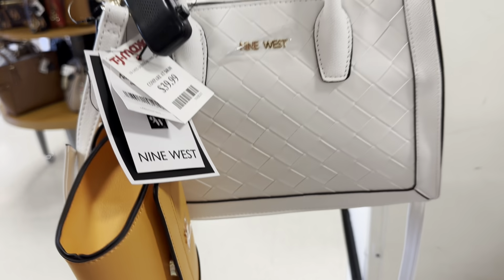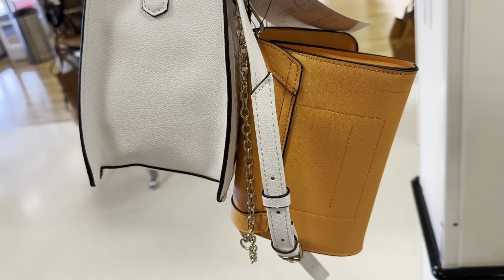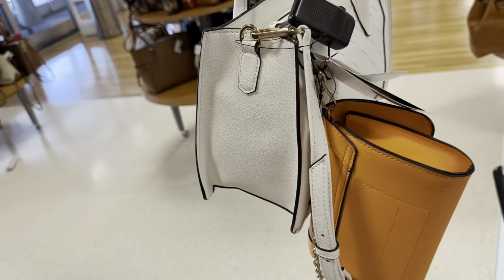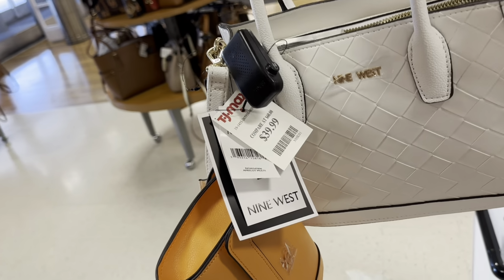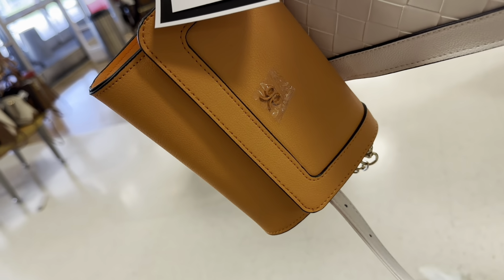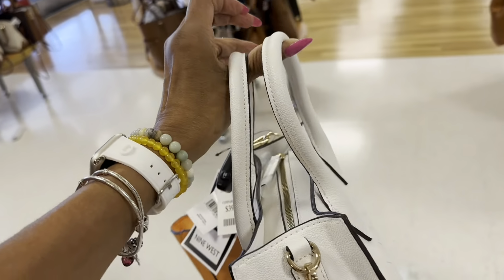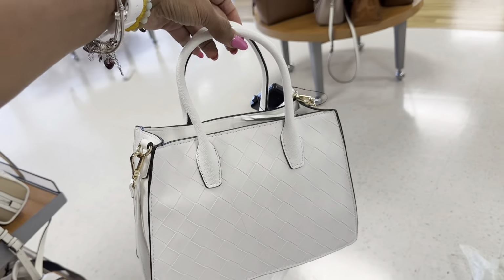This is Nine West. This is new to me. So you have a crossbody and a satchel. So you get two in one. Apricot. This is the crossbody for $40. Zip top. This is the back.